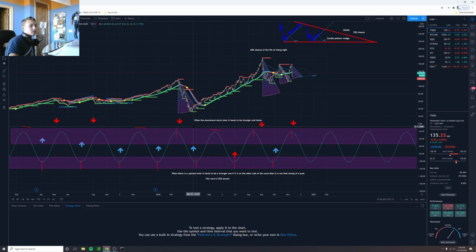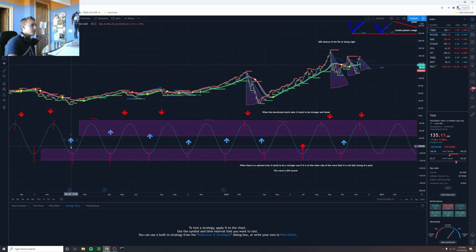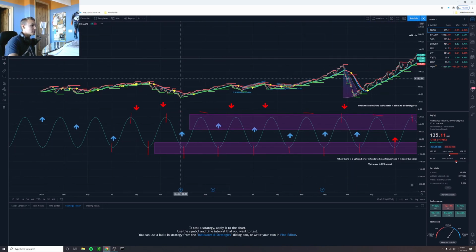And when it starts to uptrend, if it's before the top of the peak of this wave, I mean at the very bottom before it's bottomed out, it tends to be a stronger trend up. So now, on this first one, look at this. It's after it. It's not very strong, it's not very strong. It's after it, it's kind of strong, not really strong, not very strong. And then we have our first uptrend before, and then we have another uptrend before, and look, they're both really massive pushers.